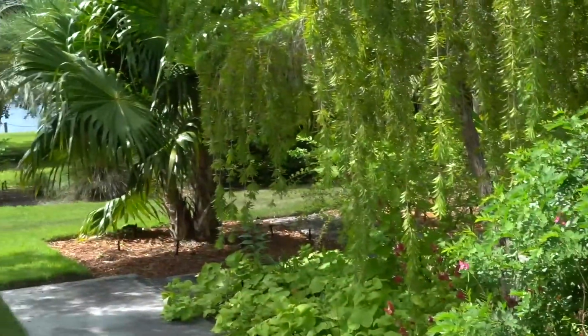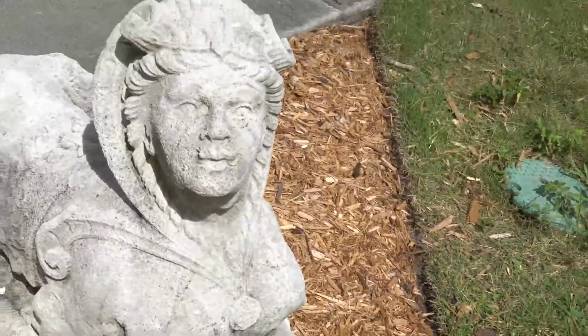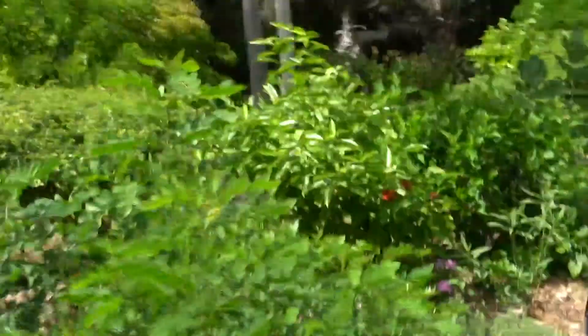Hey, this says the secret garden. Saw a squirrel go by. Somebody's saying hi to me. This was planted back in the time, like they lived here.